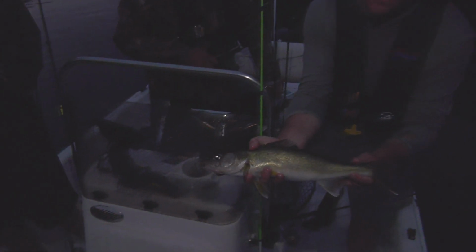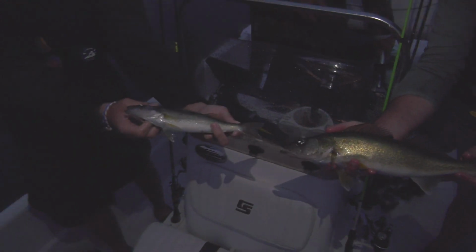Oh, what a fish. Loosen the drag. That's a big smallie. I think it's a big smallie. It's a better fish. You got a net? Yeah, hold on. Oh, no, it's a walleye. Sweet, man. That's a nice one. There you go. Nice.